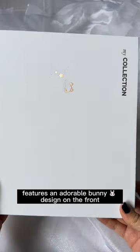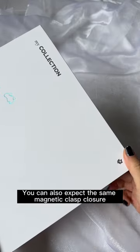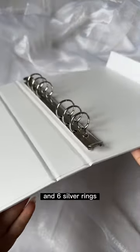The Dream version features an adorable bunny design on the front and comes in this stunning shade of white. You can also expect the same magnetic clasp closure and six silver rings.